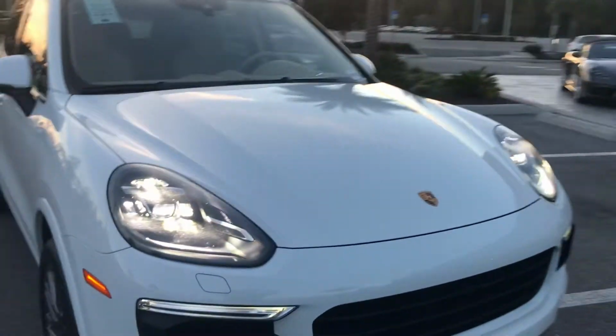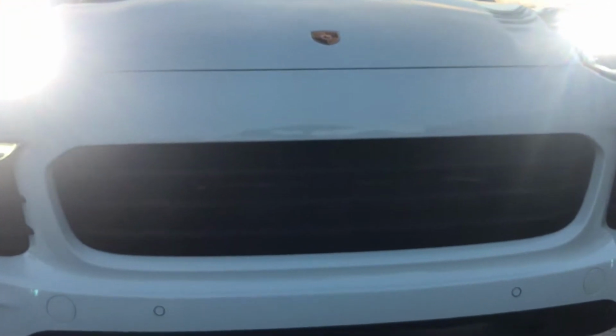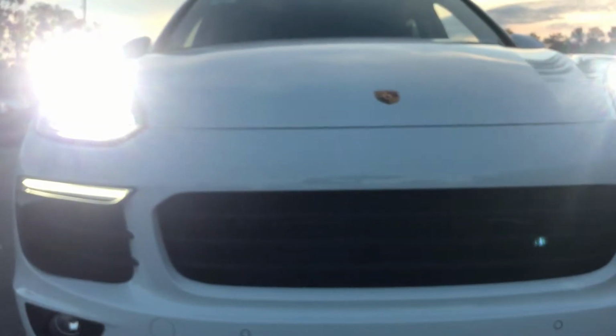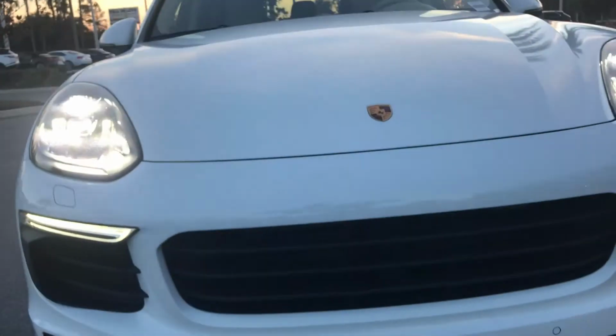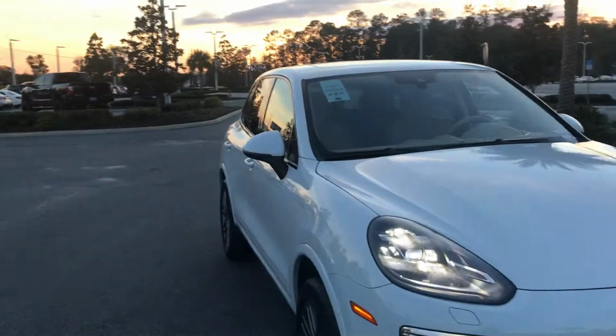The Cayenne has quite a few unique features about it, one of which up front, it's going to be hard to see because of the lighting right now, but you have active flaps that are in the grille. And these active flaps will open for two reasons: for the thermal management system, so the car gets to the operating temperature as quick as possible, as well as when you're driving, this will help regulate the air that's getting towards the engine.